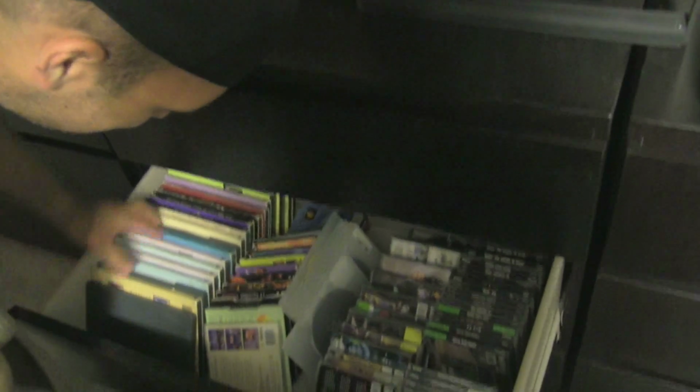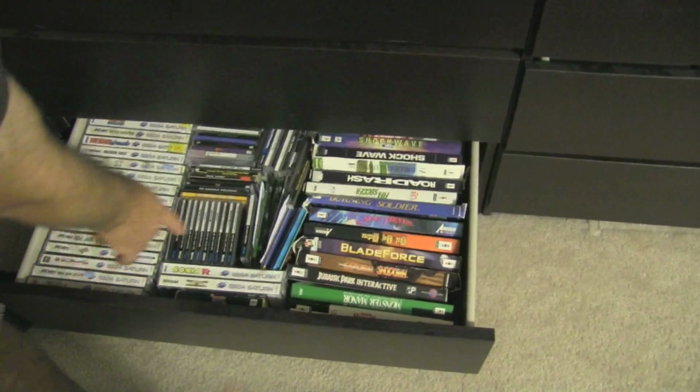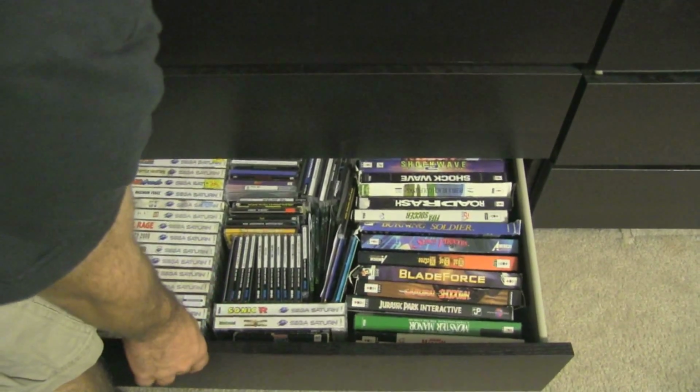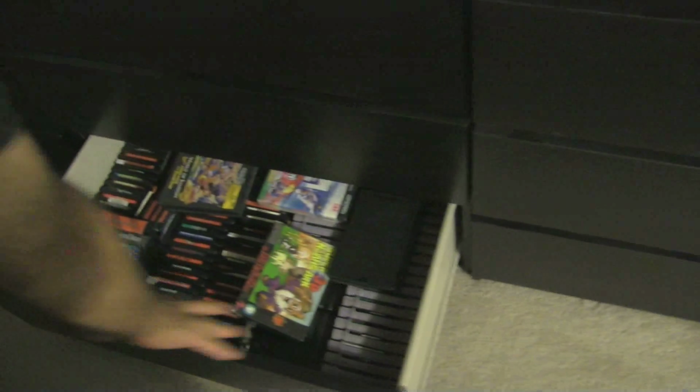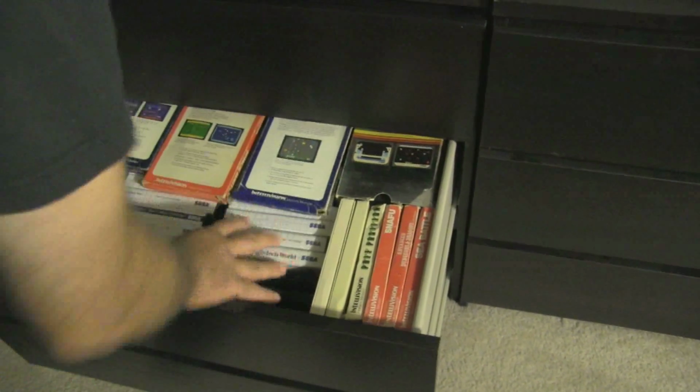These are PS1 games, CD-i games. GameCube, Dreamcast games are in here. These are my 3DO games. We've got Neo Geo CD games right here, Saturn games. These are just some Sega Genesis games. Some of my Super Nintendo games, Genesis games. Master System games right here.